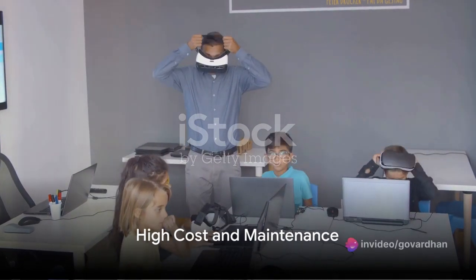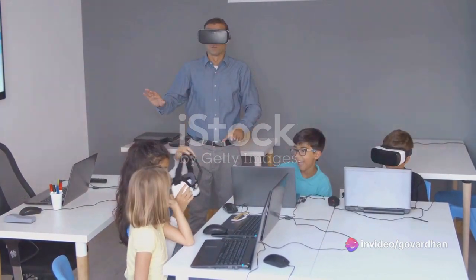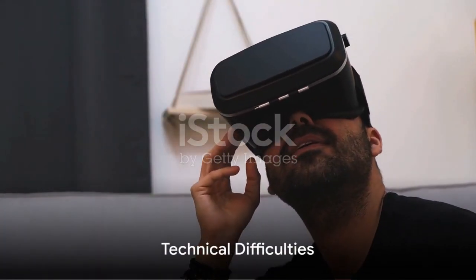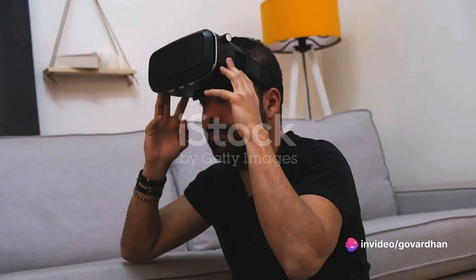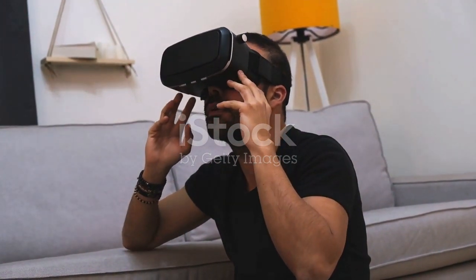Firstly, the high cost. The price tag of VR equipment and software can be a significant hurdle for many schools and educators. The ongoing need for maintenance and upgrades compounds this issue. Secondly, the specter of technical difficulties looms large. The complexity of VR technology means it's prone to malfunctions and software glitches. This can disrupt the learning experience and cause delays.